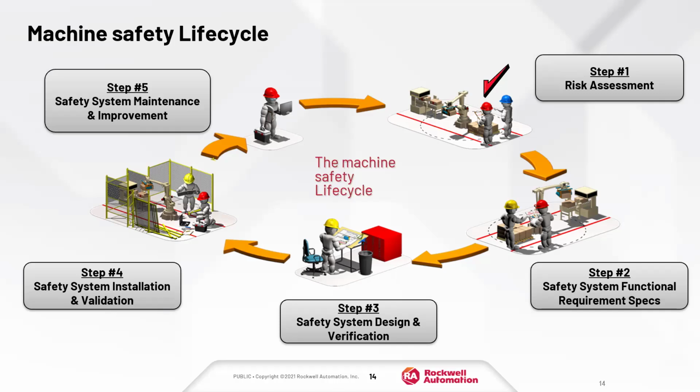After we've done that, somebody has to put it in. So you have to have someone qualified who understands the design, who understands the basic machine safety. They're going to install it properly, and then they're going to validate it. So they're going to test it to make sure that it does what we thought it was going to do. If we get past all that, we get to move on to maintenance and improvement.